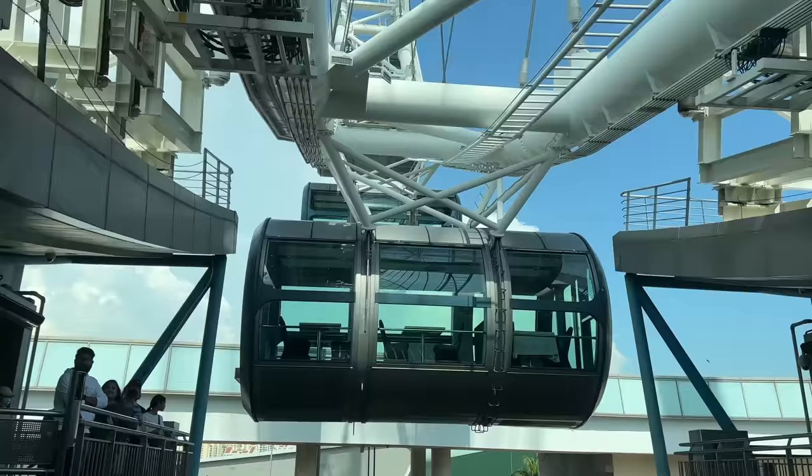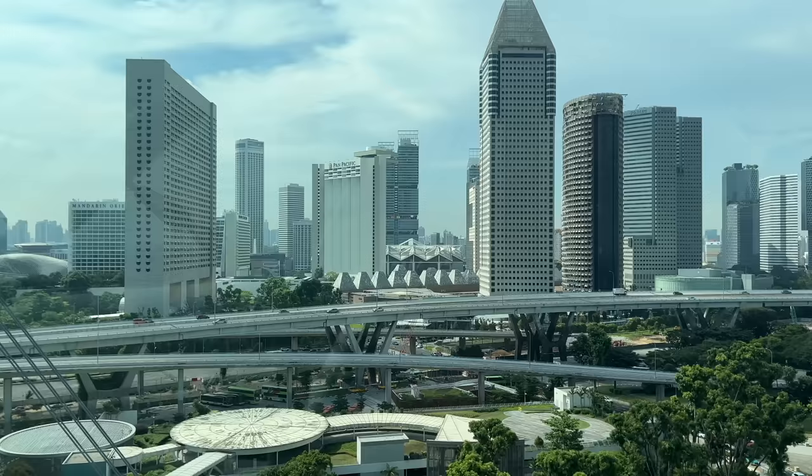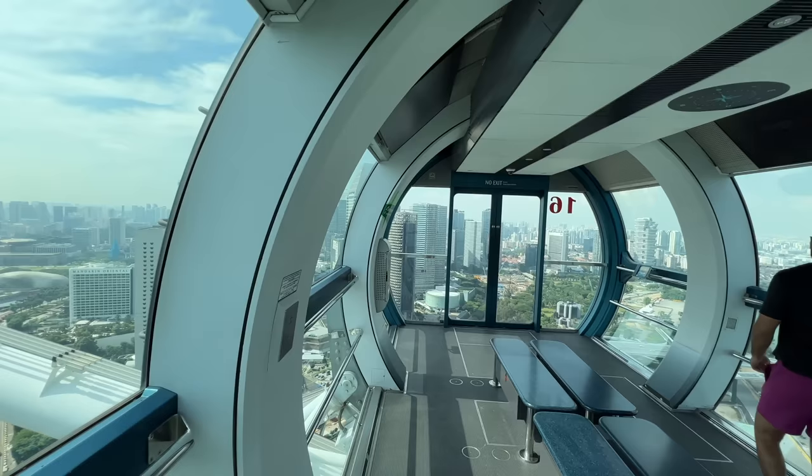From here, you get a large air-conditioned capsule that you can fit your whole family in, or if you're all by yourself, you'll probably share the capsule with other people. And the big thing here is the 360-degree view you get from the very top of Marina Bay and Gardens by the Bay area.